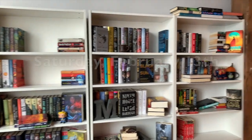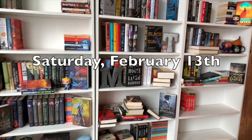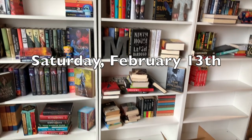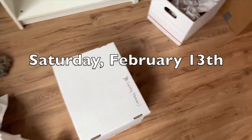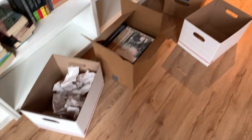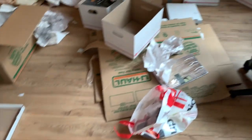Okay, a little bit of progress. I am gonna stop eventually and film myself rearranging everything, but I'm just trying to get as much as possible done now. But I have all my boxes here, just ready to be unpacked. Oh my God, it's a mess, but it's coming together.